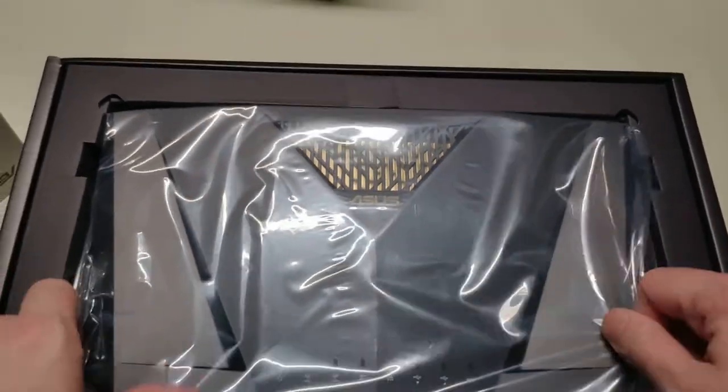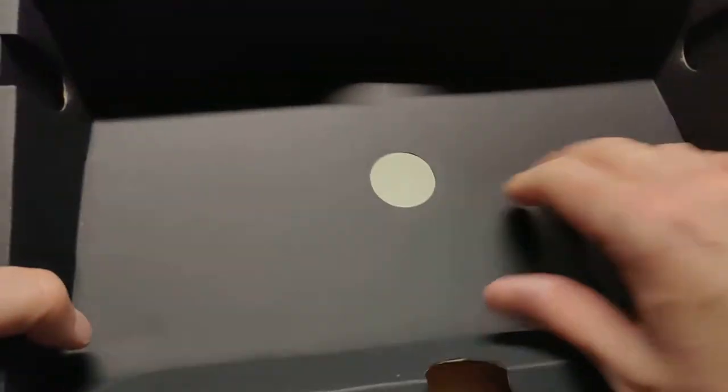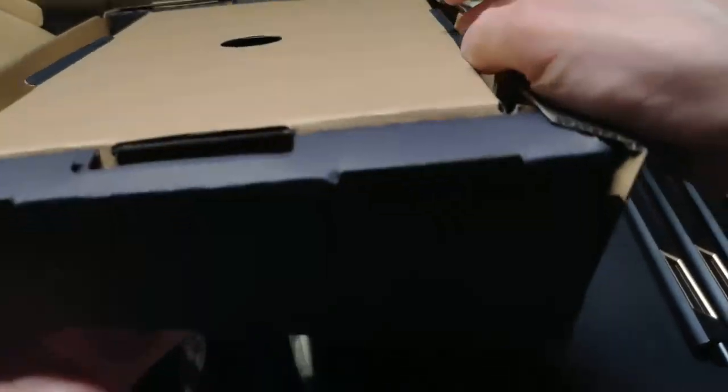Okay, all of that done. See what we got. First off, we got the actual router itself. It's pretty substantially thick. I think it's because, yep, the bottom of it, that's just how it folds in on itself. That's cool.